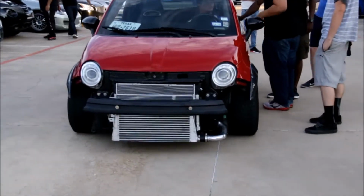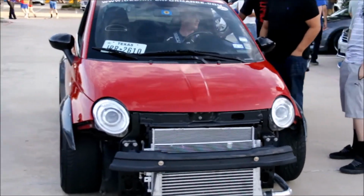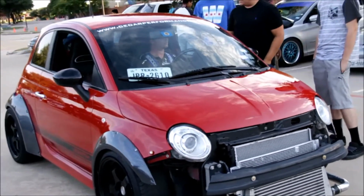God, this is sick. Intercooler is huge. How long is the parking?